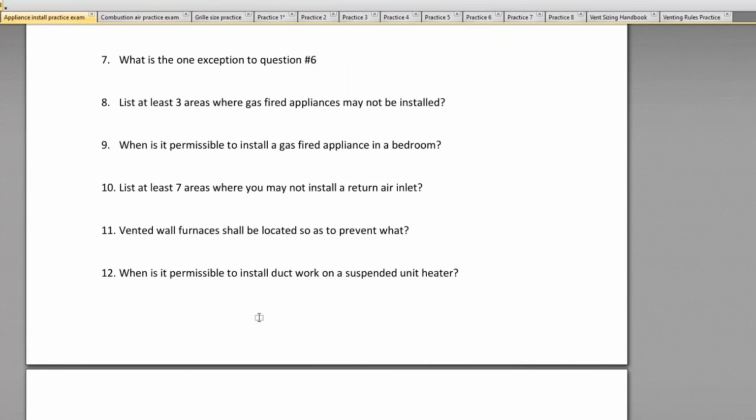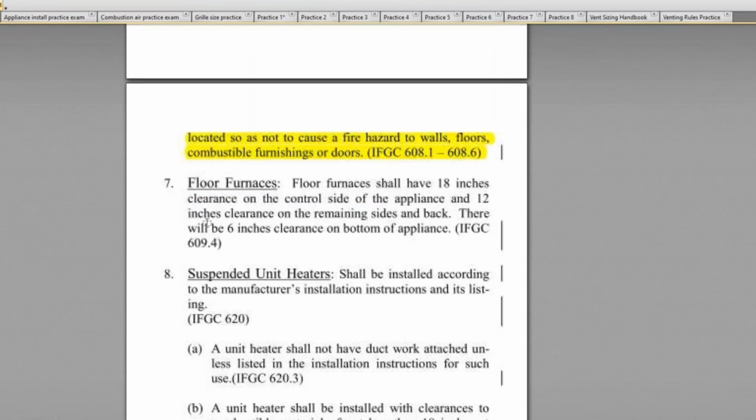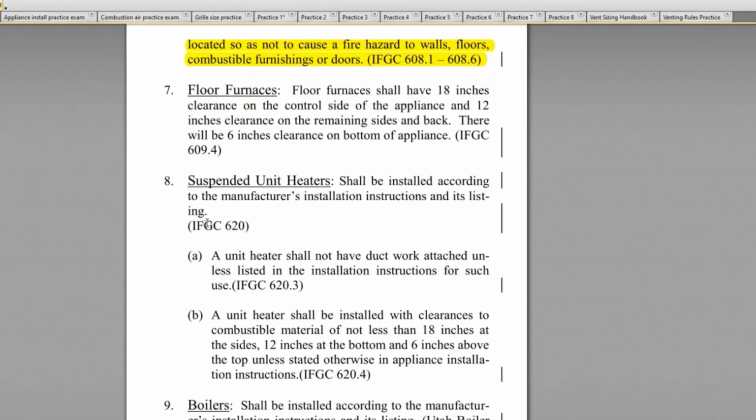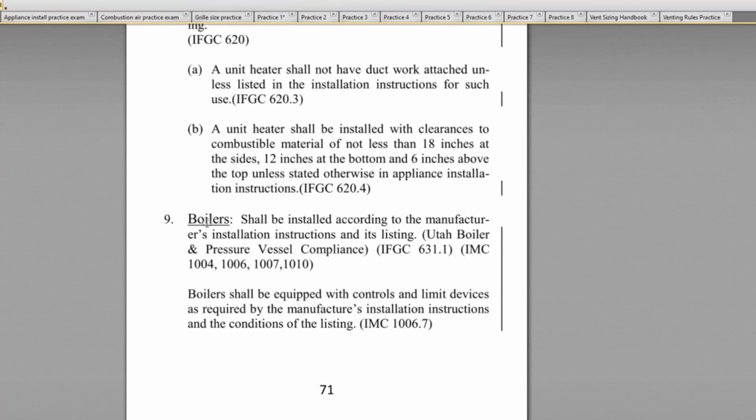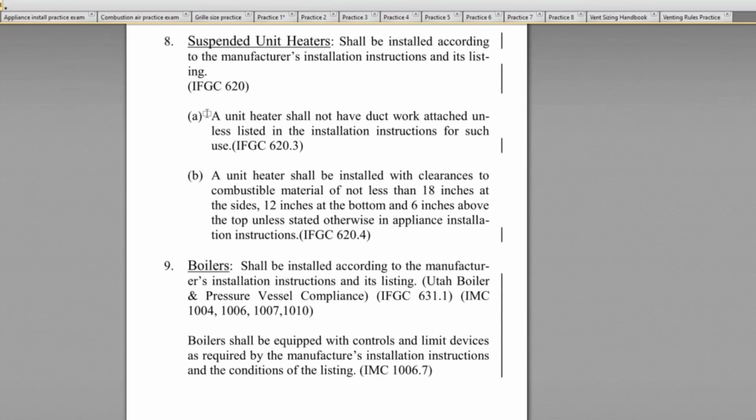Okay, and number 12, what'd you come up with on that one there, Kurt? When is it permissible to install ductwork on a suspended unit heater? When it is listed for such use. Okay. Page 71. All right. A unit heater shall not have ductwork attached unless listed in the installation instructions for such use.